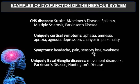Okay, so some of the diseases that we're going to be talking about are going to be your classic CNS diseases: stroke, Alzheimer's, epilepsy, MS, Parkinson's disease. Other diseases that are uniquely classified as cortical symptoms: aphasia, amnesia, depression, personality changes. Other symptoms that are really important include headache, pain, loss of different senses, and then the general complaint of weakness. And then uniquely basal ganglion type diseases, including anything from Parkinson's and Huntington's disease.